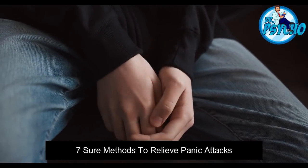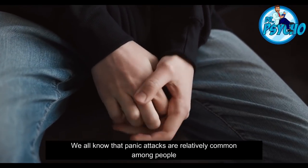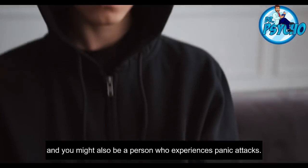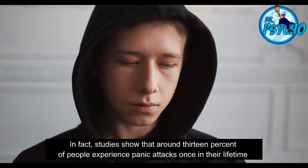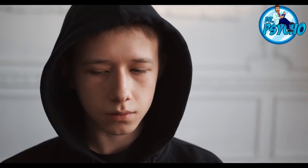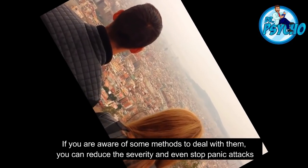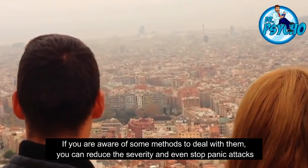7 methods to relieve panic attacks. We all know that panic attacks are relatively common among people, and you might also be a person who experiences panic attacks. In fact, studies show that around 13% of people experience panic attacks once in their lifetime. They can be sudden and sometimes overpowering. And if you are aware of some methods to deal with them, they can reduce the severity and even stop panic attacks.